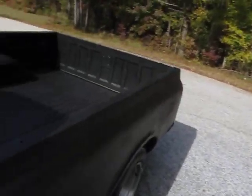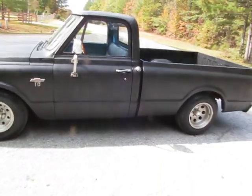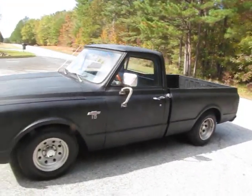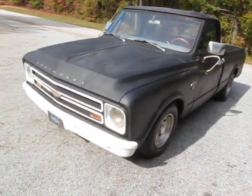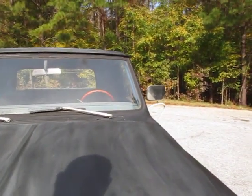Just revving it up so you can hear the exhaust. And she's still a little cold. I think once she warms up, she'll drop down a hair. Primary and I believe it's secondary. Let's see if I can. There we go.